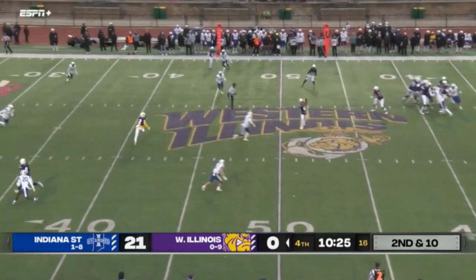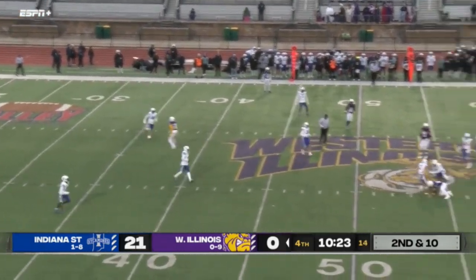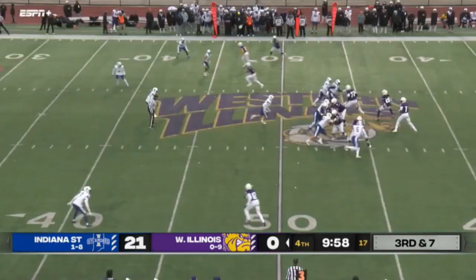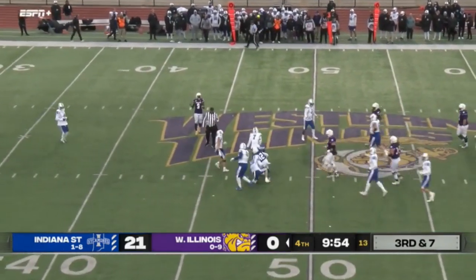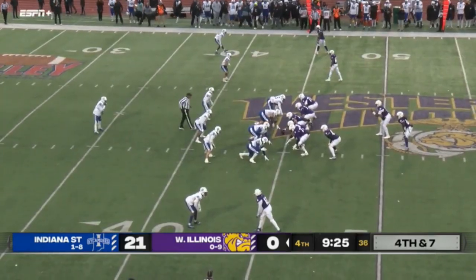Ogala in the shotgun, drops the throw. Pass complete over the middle to Jalen Jackson. He's got nowhere, was able to get to the ball quickly. Now Indiana State brings the pressure. Pass complete over the middle to Tosh Sanders. Try to pick this up on the ground.